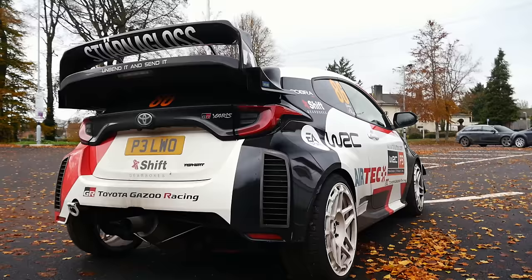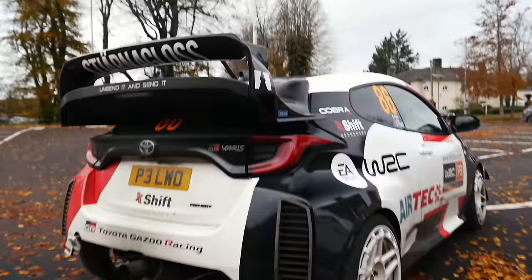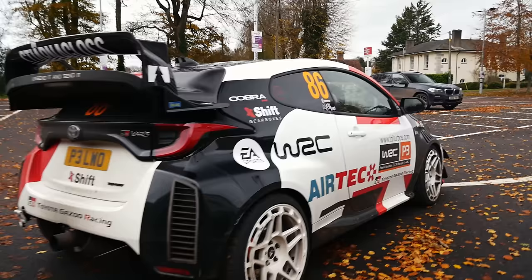I mean, look at this thing. From every single angle, this thing looks absolutely wild. Look at that rear wing, absolutely insane. But before we do introduce you to Chris and have a walk around, I do have something pretty cool to show you.